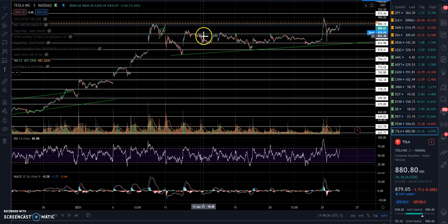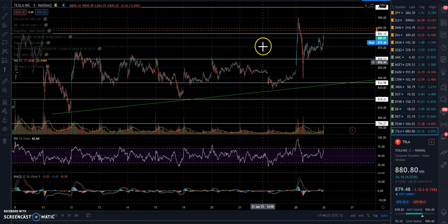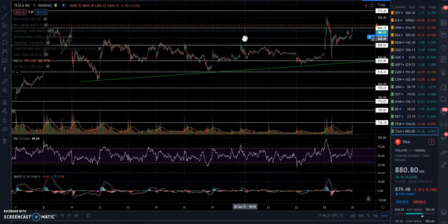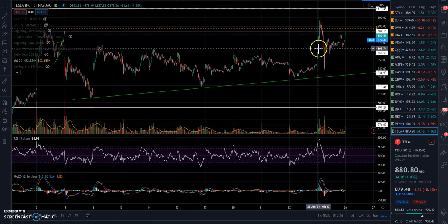It's from 833 to 858. 833 to 858. You can day trade this all day long. If you just buy here, sell here, buy here, sell here, buy here, sell here. Do it all day long. And you do this until you see a break. And what happens when it breaks one box? It goes to the next box, which this next box happens to be 885.